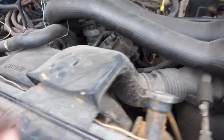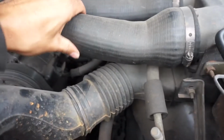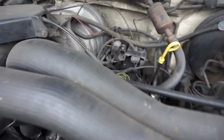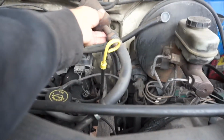So it has this air flow that goes in there. I want to change the filters. Seems pretty cool. Cool little setup. It's got good low end power. Not fast, but quick off the line for what it is in the weight. It's got AC. That's pretty cool. Right there, you charge it up.